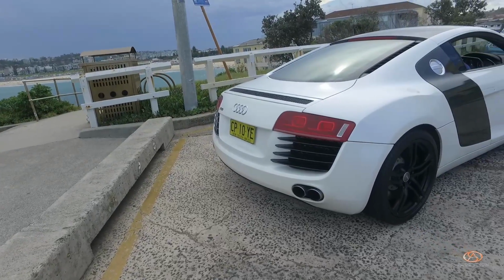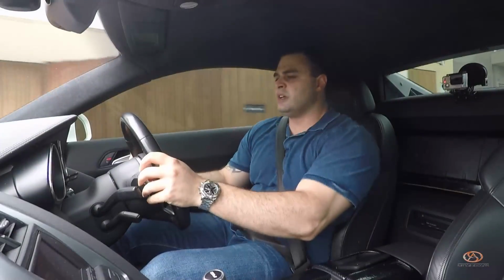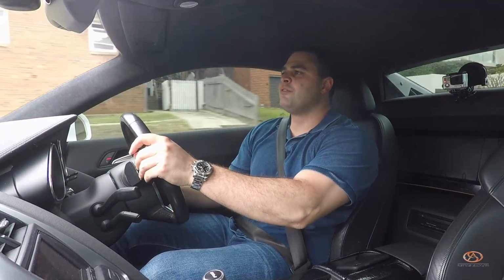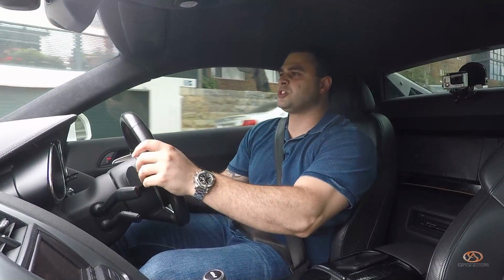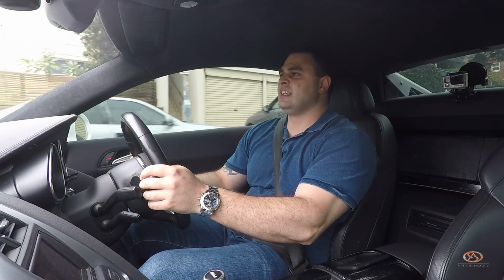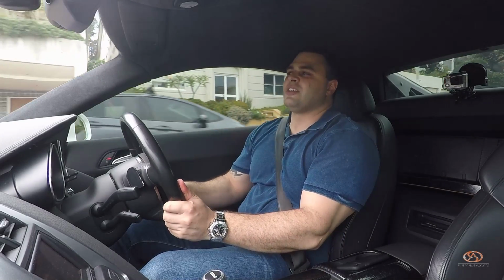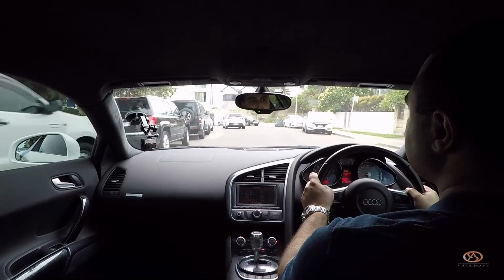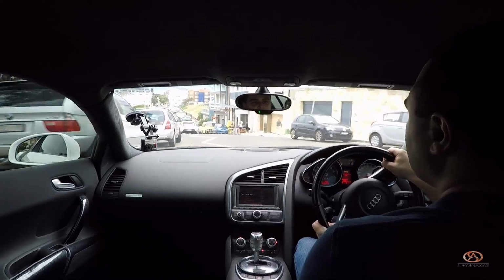Boy, does it sound magnificent. So here we are in the Audi R8, 2008 model, 4.2 litre V8, 420 horsepower, 0 to 100 in 4.6 seconds. Now that's quick, not bad at all. Now that's shadowed. You've got RS3s that do it in 3.8 seconds, BMW M2s that do it in 4.1 seconds, but this is a different league altogether.